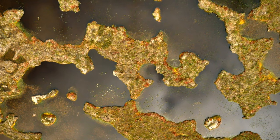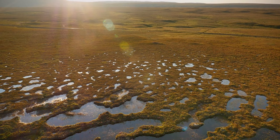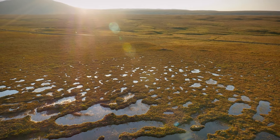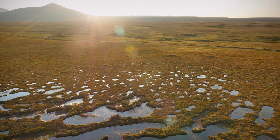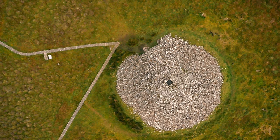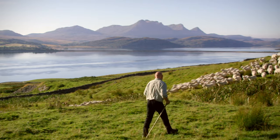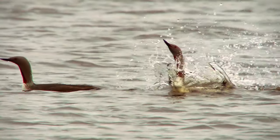In the north of Scotland lies a magical landscape. This is the Flow Country. People have lived here for thousands of years, alongside some of Europe's most important wildlife.